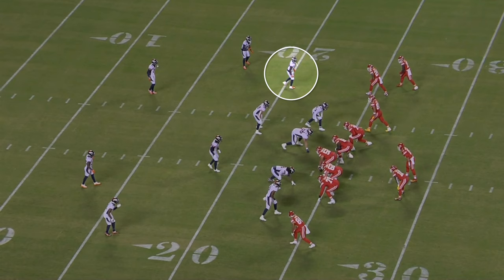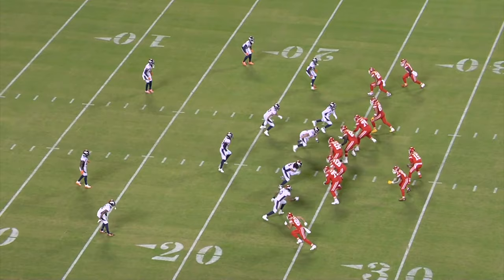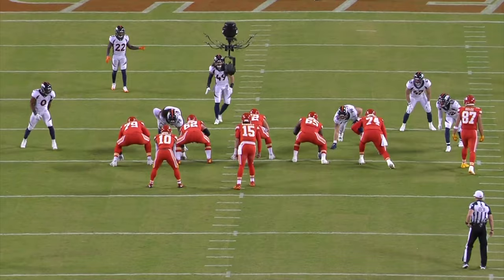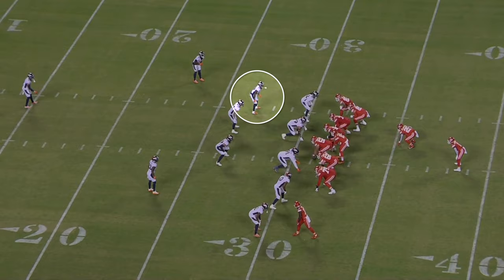Here's another example of his ability to watch the quarterback and know what's developing behind him. He sees Patrick Mahomes rolling out of the pocket. He doesn't actually see this speed out from Kadarius Toney developing, but you're not gonna call a sprint out with nothing in the flat. So he just widens out, watches the quarterback, stays in front of the passing window, and forces an incompletion.